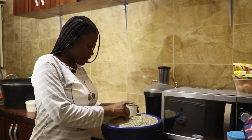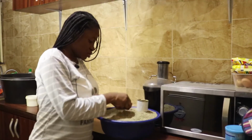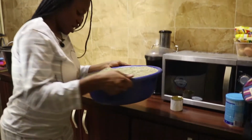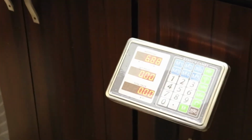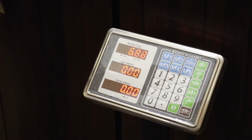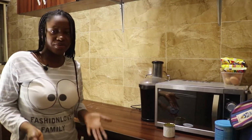So this is my millet. I measured 40 cups of this into this bowl. We are going to be weighing it together on my weighing machine so that we'll know how many kilograms that will give us. So let's weigh it and see. This is 6.88 kilograms, so let's subtract the bowl. I'd say the millet is weighing 6 kilograms, and I measured 40 cups, and this will take us for about 2 weeks. That's because she's taking it with her brother. If not, her alone would take this for like a month.